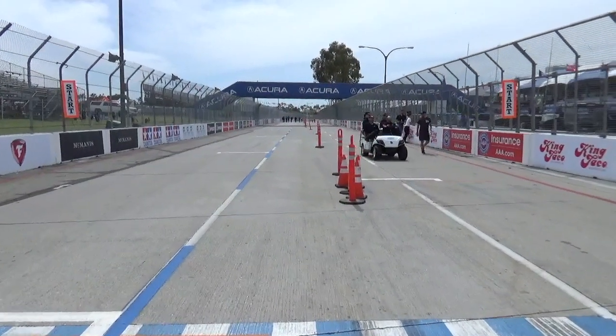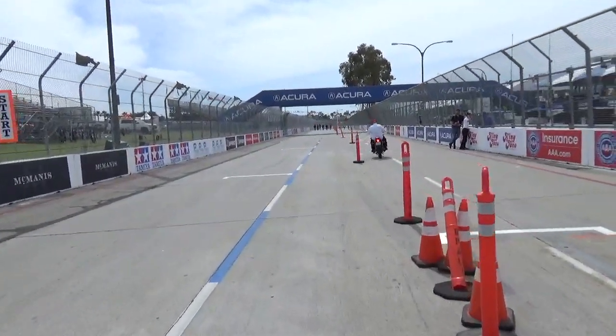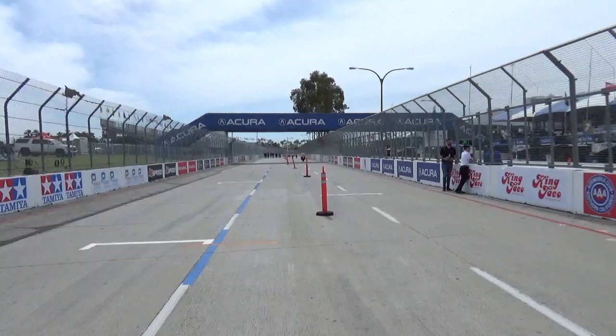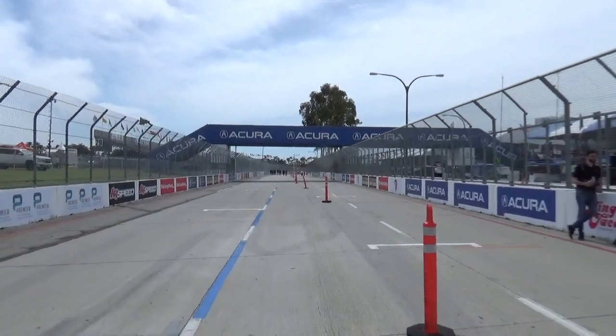All right. We are here at the restart zone for the Acura Grand Prix of Long Beach track for the track walk. Now, this is something brand new. I'm going to try and do this maybe a couple of times this year, but this is newly rebranded the Acura Grand Prix of Long Beach this year for 2019.